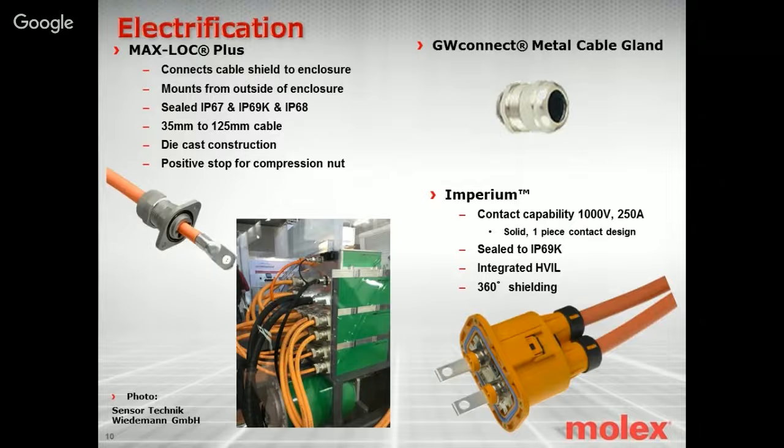And this is capable of carrying up to 250 amps. Oh, 250 amps, that's quite a lot of current, Ian. What kind of size is that? Yeah, so to give you a bit of a feeling for it, this is the connector.